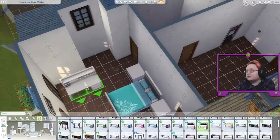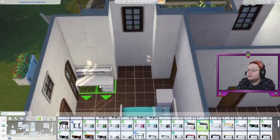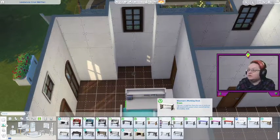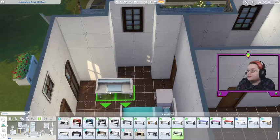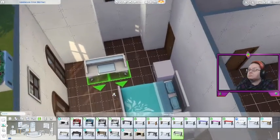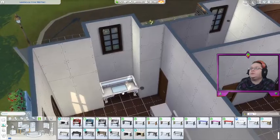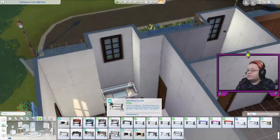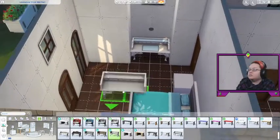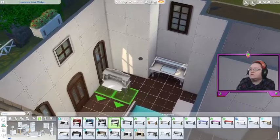Other option is this one. It's got books on it. It's already got bookshelves. Ooh, that one's got blue on it. That's kind of cool. Let's sit that in that little cubbyhole thing. Or there's this. There's this little desk.